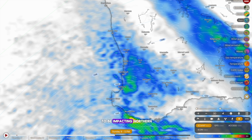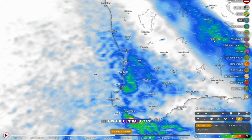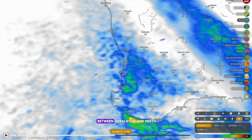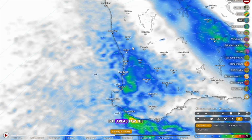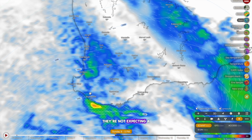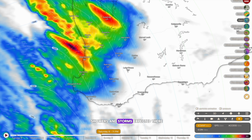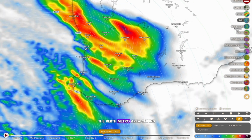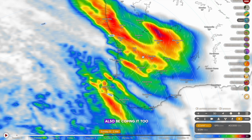It's going to be impacting northern parts of the lower west and into the central wheat belt and the central coast parts of Western Australia between Geraldton and Perth. However, it still looks like Perth is going to cop a walloping, but areas further south like Bunbury, Busselton, Margaret River, Augusta, they're not expecting a belting from the initial cold front of this weather system. Just a couple of showers and storms expected there, but it will be the Perth metro area copping it, and then further north, Jurien Bay will also be copping it too.